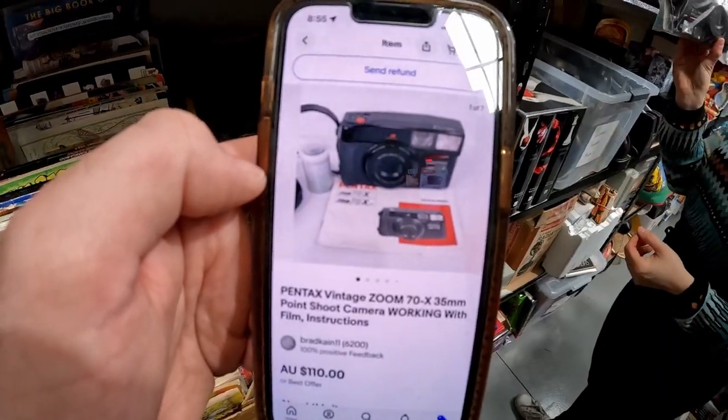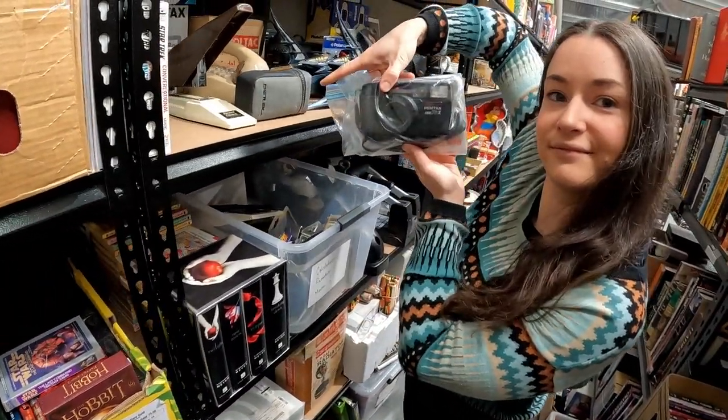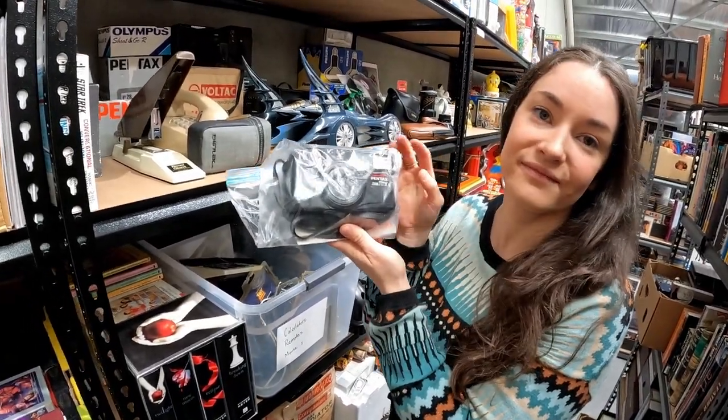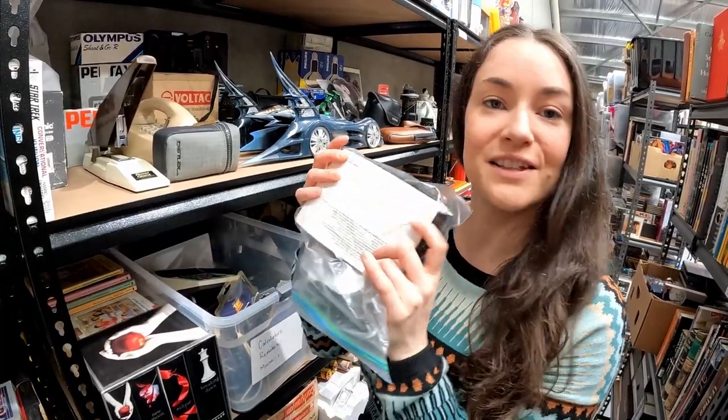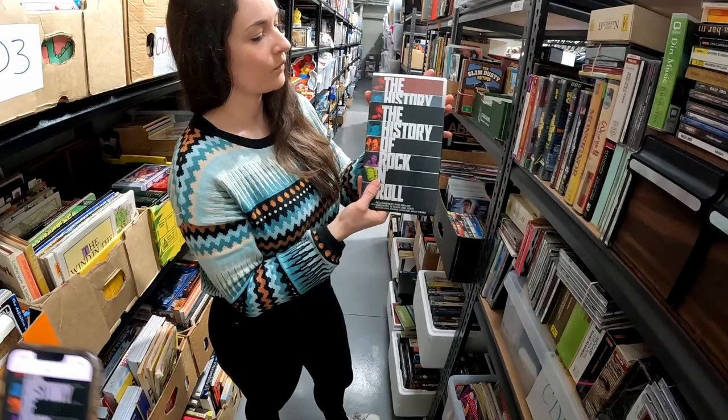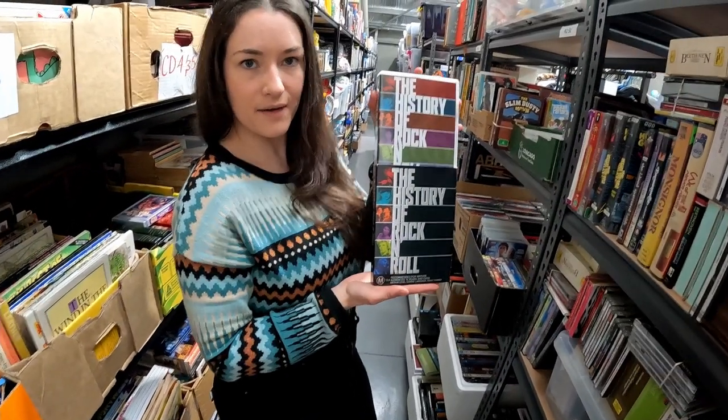Lovely little 35mm Pentax zoom camera sold for $110. So there's some very good 35s out there. Just do your research and you should make some decent money. It's got its manual with it. Well, a nice little DVD going out the door, The History of Rock and Roll. It's a 5 DVD set sold for $49.95.